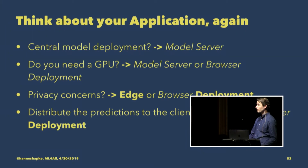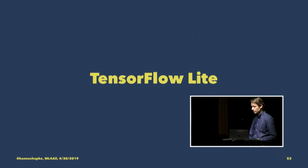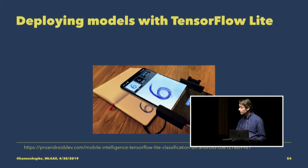Another option I want to highlight is you can now deploy machine learning models to edge devices. And edge devices would be mobile phones, watches, Raspberry Pis, little hardware devices without internet connection. That's a wonderful setup if you don't have internet access. And the way you can do this is through TensorFlow Lite. Here's a little example where you run this inference model straight on the mobile phone. It could be a Raspberry Pi as well. It could be Arduinos, like tiny hardware.